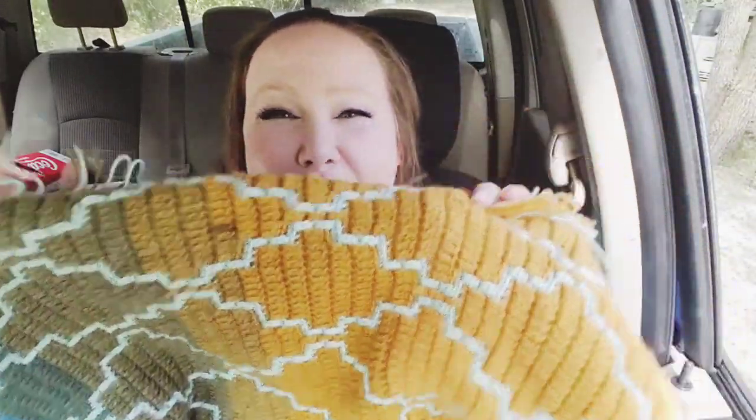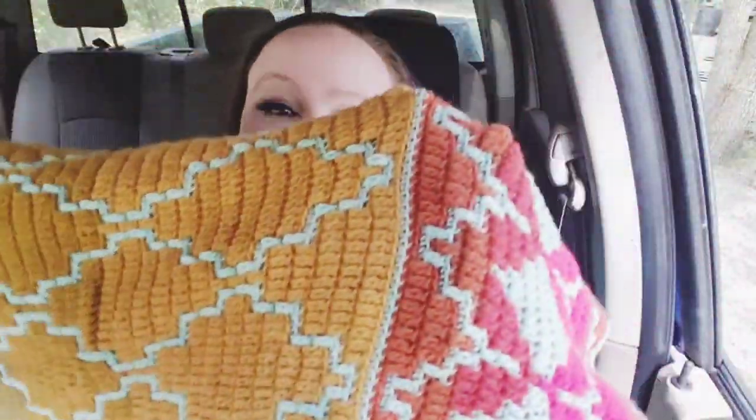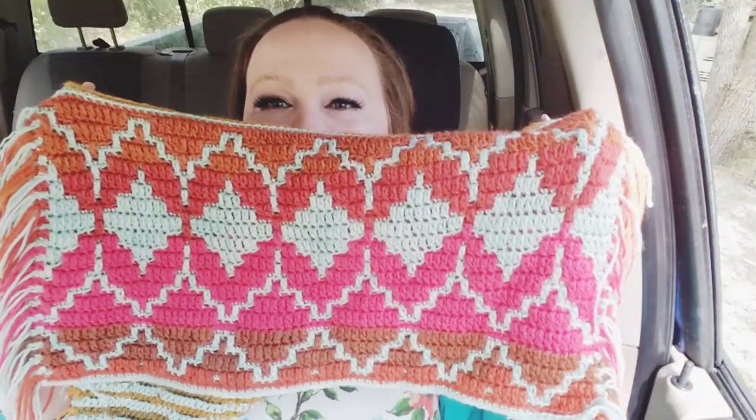I'm trying to use from my stash, not buy any more yarn. So I wasn't going to go buy the color I needed. And so now this is all mine, all my pattern, and it's all in one chart set. But this part down here, I finished out the shawl. So I want to show you guys that.